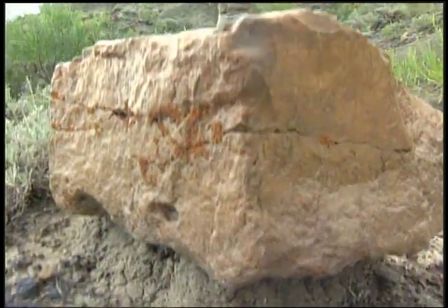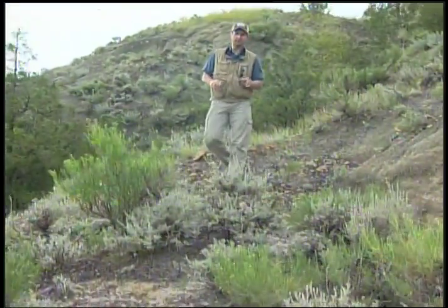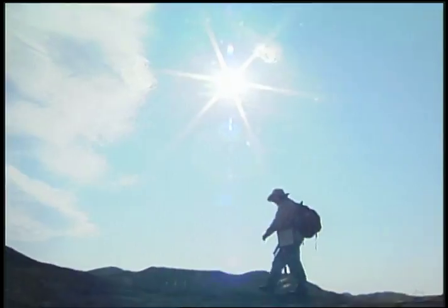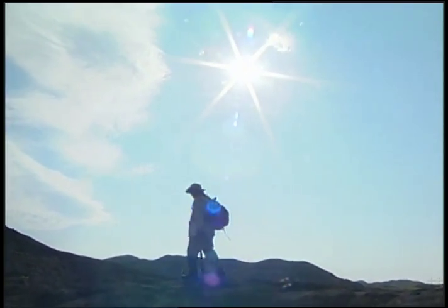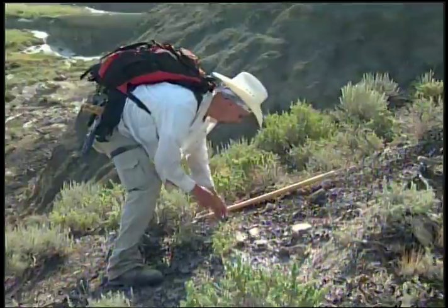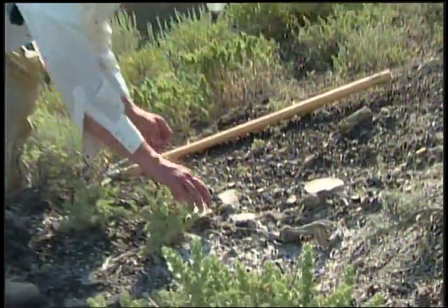Prospecting for fossils really is a time-sensitive issue, not only to find the dinosaur bones, but to get to them before Mother Nature destroys them. There's a little bit up here too, John. With erosion taking place every day of the year, the wind, the rain, and the sun will not only help expose the fossilized bones, but it will also break them down very quickly.